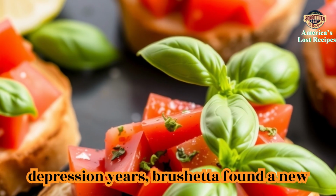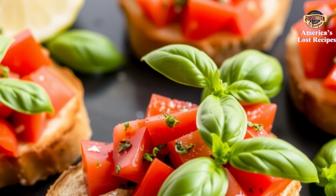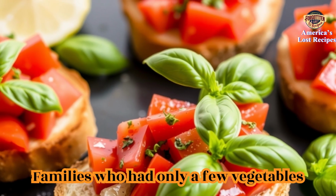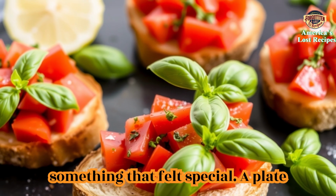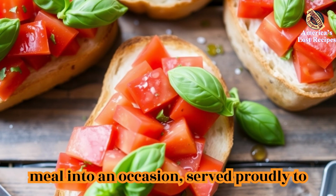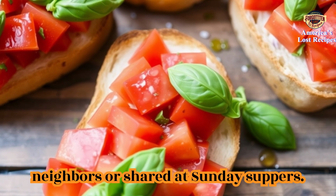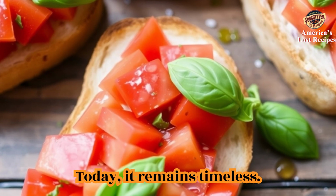During the Depression years, bruschetta found a new place in American kitchens. Families who had only a few vegetables growing in their yards could still create something that felt special. A plate of tomato bruschetta turned the simplest meal into an occasion, served proudly to neighbors or shared at Sunday suppers. Today, it remains timeless.